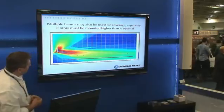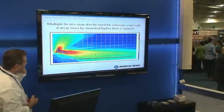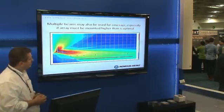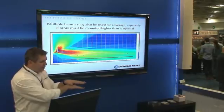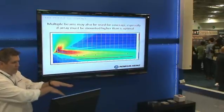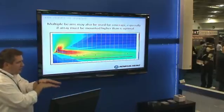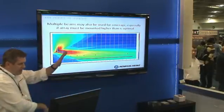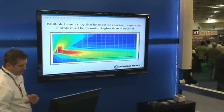One other thing we would notice is if you do have to mount the column too high, for architectural reasons, for example, it is better to use multiple very tight beams than it is to use one broad beam. You get much better control by using more high Q beams than one single low Q beam. The bleed out of that is much worse than this arrangement.